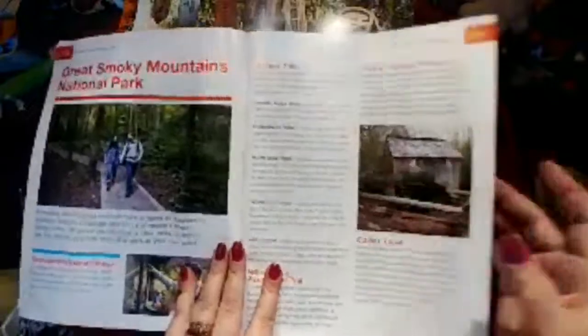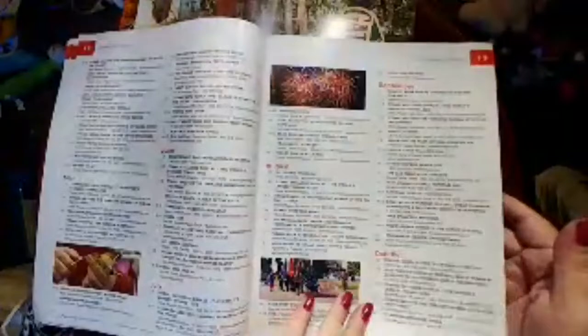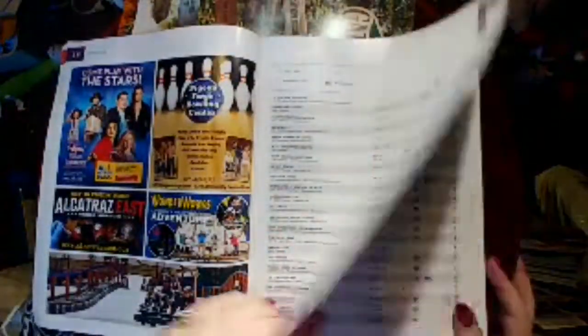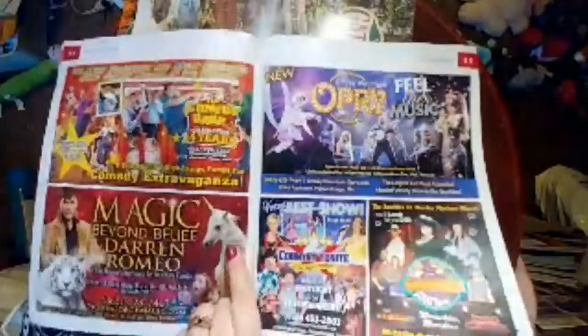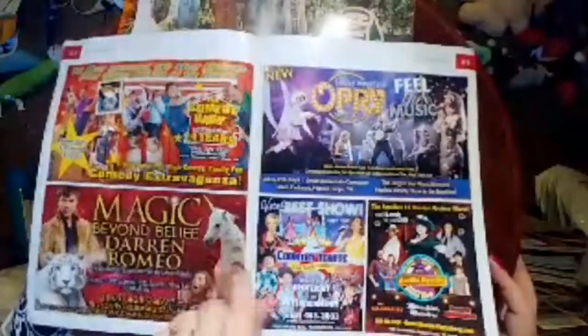Oh, that's pretty. Oh, I love those fall leaves. And the bear. Dollywood. Dixie Stampede. Oh, now they have a unicorn. We had the white tiger. We probably had the unicorn. I just didn't notice it before. But there's a unicorn.